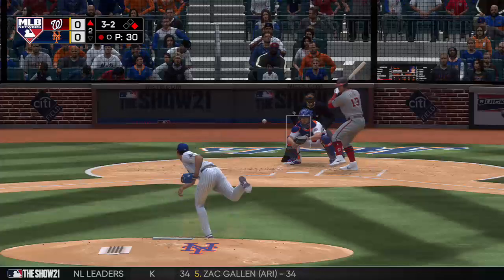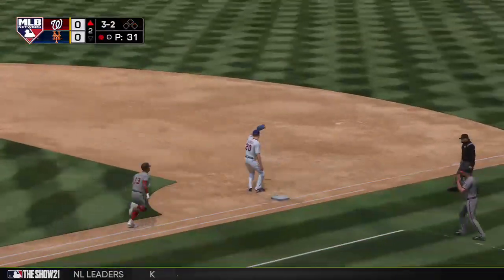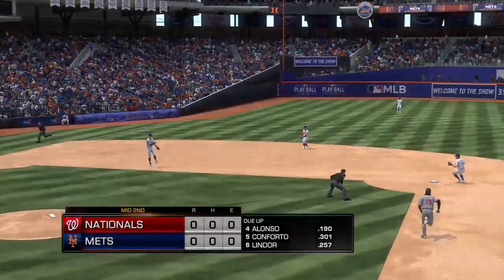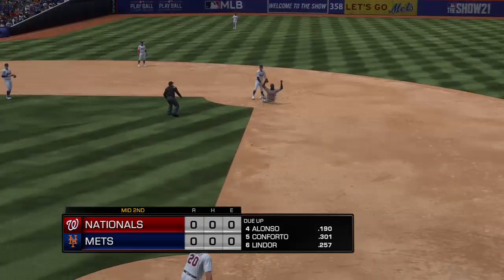Ready to deliver the full count pitch. Left side. Davis brings it in. McNeil's got it for 1. Relay to first in time, and just like that, this side is retired. Nothing doing for Washington. We'll go to the bottom of the second. No score.